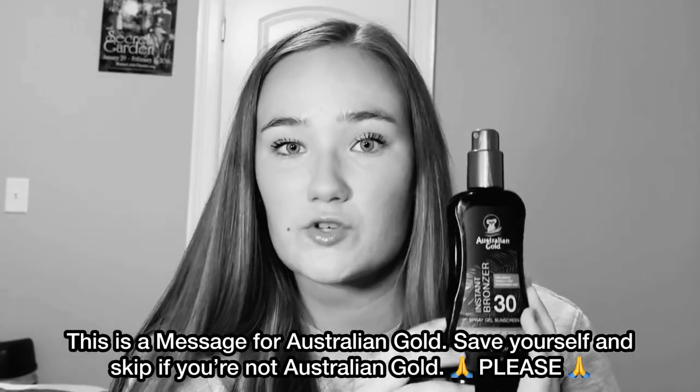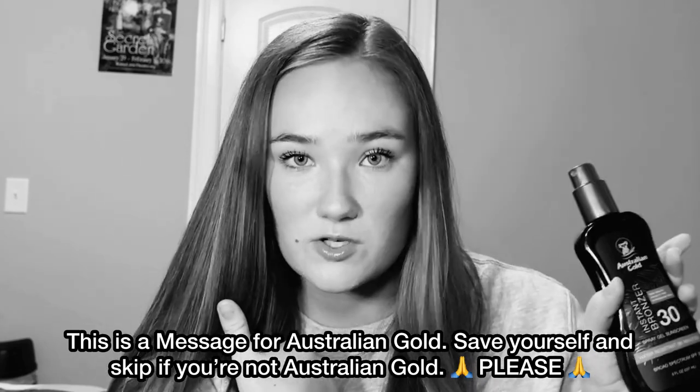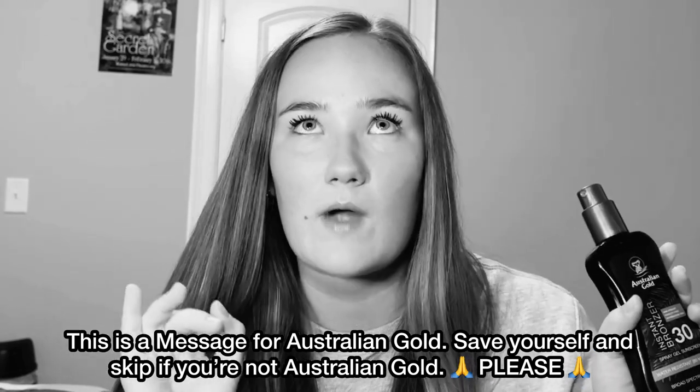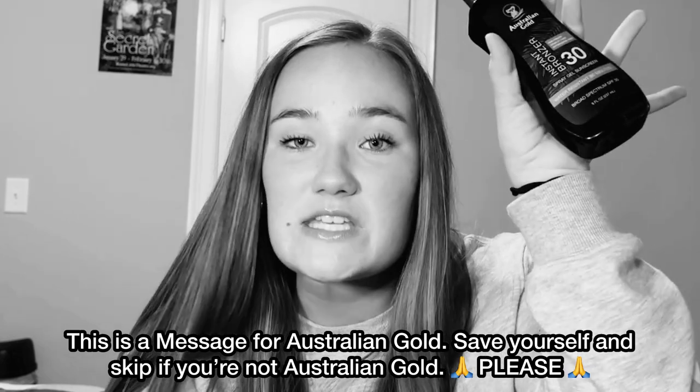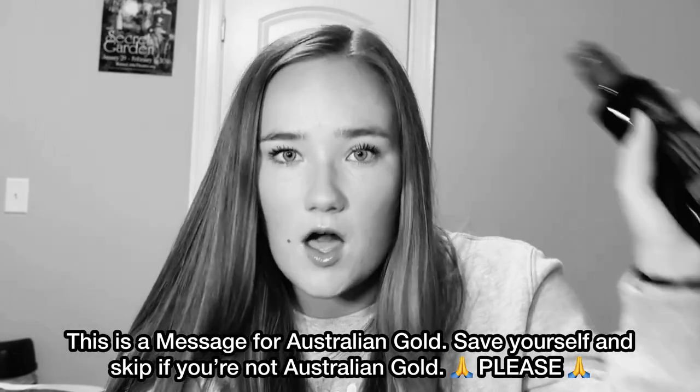Just skip forward, I guess, if you're not them. Listen to me, Australian Gold, make this scent into a perfume and make me your spokesperson, because I will rep you to high heaven because I love this smell so, so much. Okay? Okay, getting off my soapbox. That is item number 17.